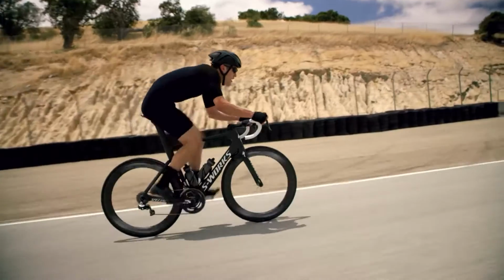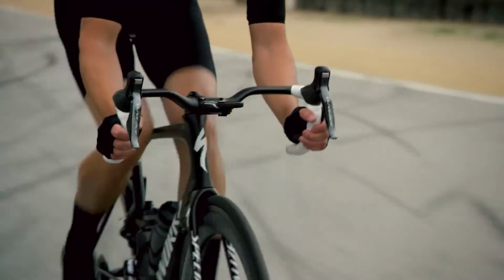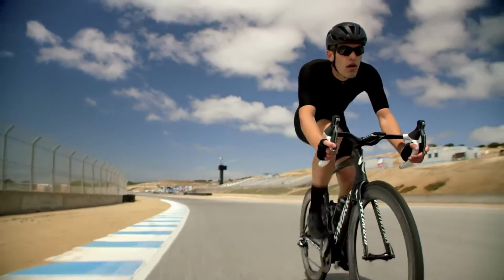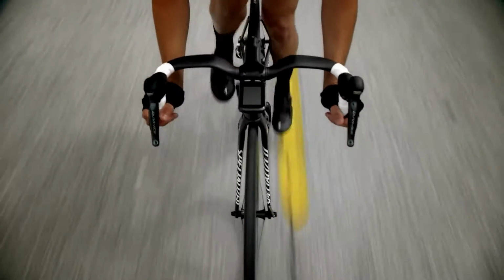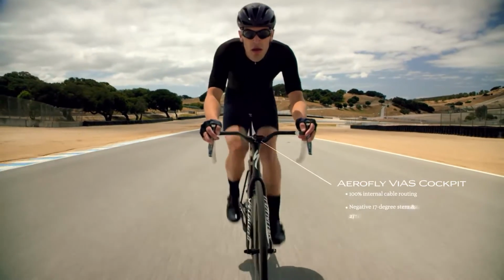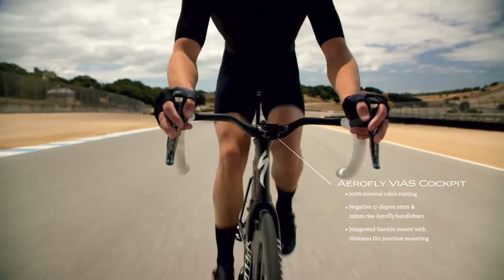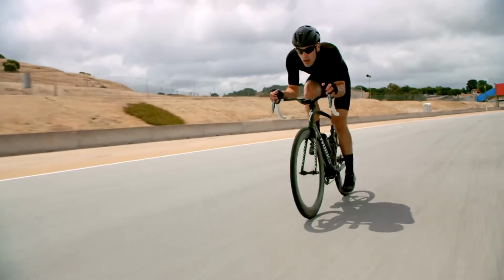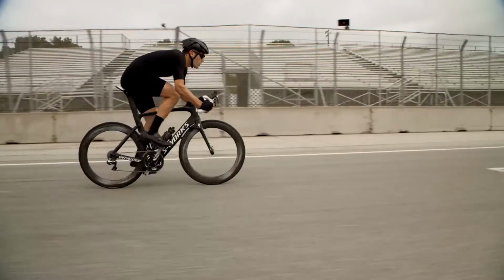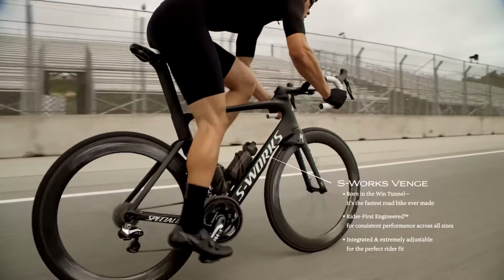The new Venge is so unique because we designed it from the ground up, taking into account every last component, designed to work together as one. So it's just the most cohesive package that I've ever seen. The Vias cockpit was born out of that desire, that want to try to make it as efficient as possible while still hitting the rider's fit needs. This new Venge is the first aero bike that we've designed with that rider-first engineer approach. By optimizing it for speed on every tube, we ended up with that very aggressive look to all the tube shapes on the frame.